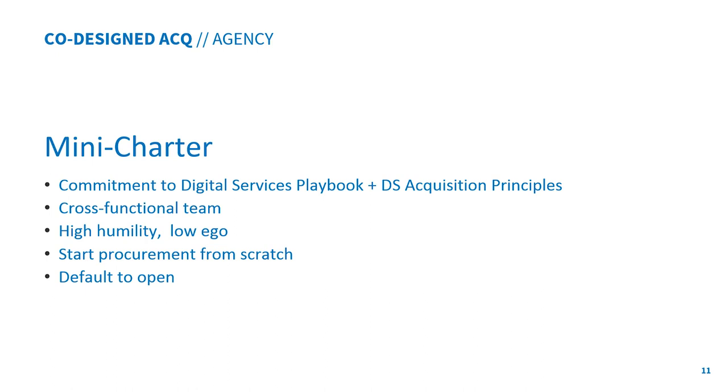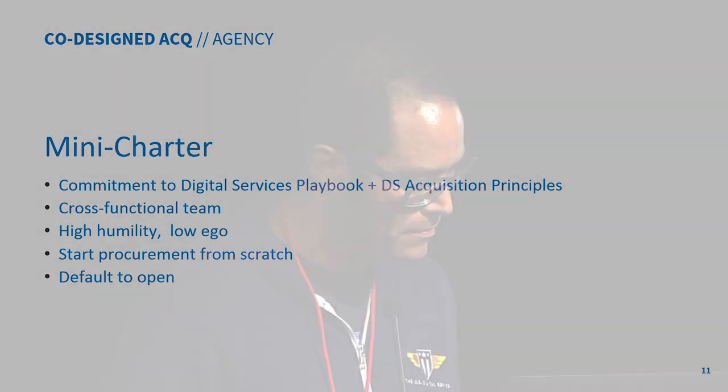We're going to build technology according to the playbook. We're going to build a procurement according to the digital services acquisition principles. I need a cross-functional team from your agency from the start and throughout. I need high humility. I do not want executives telling the team what features need to be built. This product needs to be built around end users. And we're going to start the procurement from scratch. I don't care if you haven't started a draft. We're going to start over.